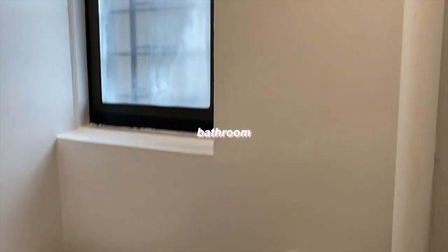The bathroom was also tiny. Look at how tiny that sink is. And that's New York City for you guys.